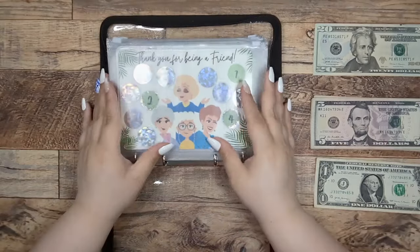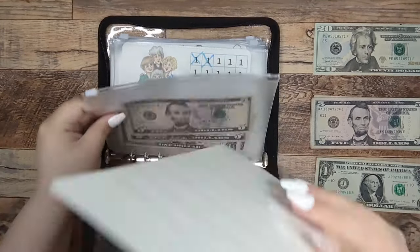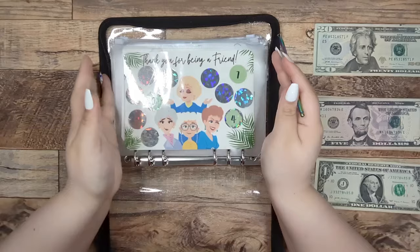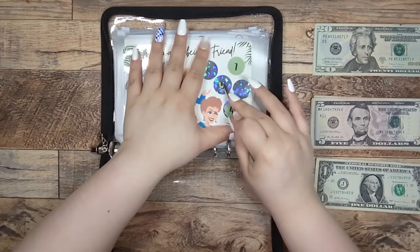Okay. So we are definitely going to do this one. Thank you for being a friend. This is a challenge I created. And since it is trademarked because it's the Golden Girls, I can't sell it in my shop. So I'm sorry about that, but I think it's super cute.